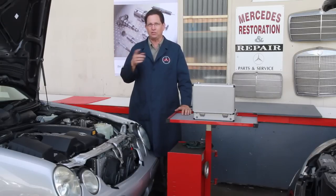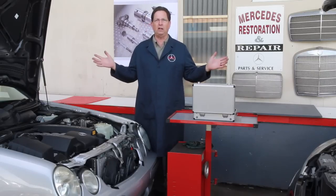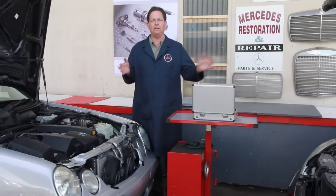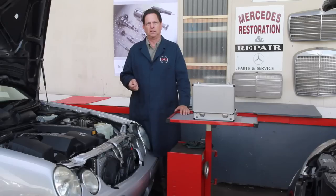But guess what? When you get into these newer cars that are loaded with electronics and computers, that goes out the window. You cannot predict how long any of these cars are going to go before you have a problem.